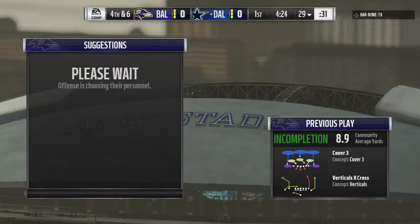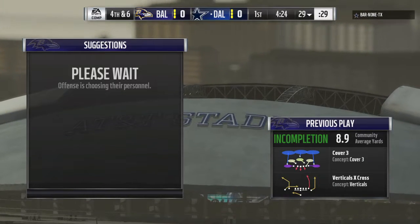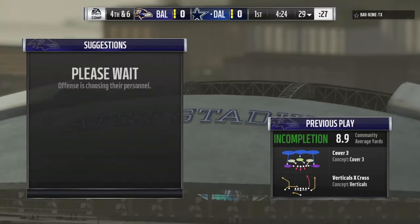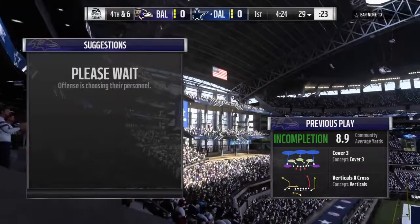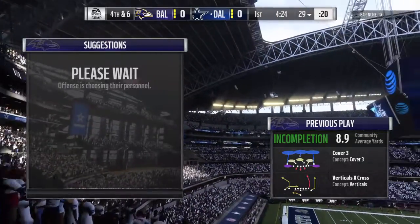Zone was absolutely locked up tight. He was trying to force it in there on third down. But if there's a time to force it, he felt like he needed to make a play, right? Yeah, exactly right. Third down, you got to try and find something. There's nothing available there for him.